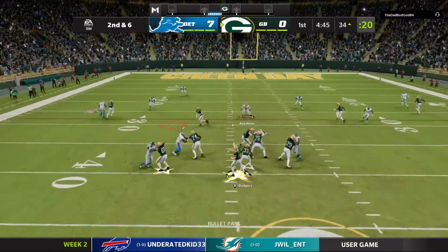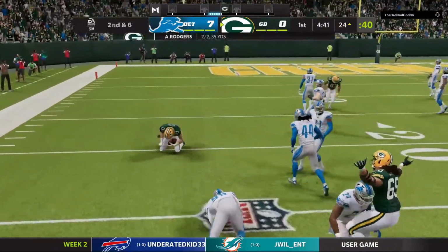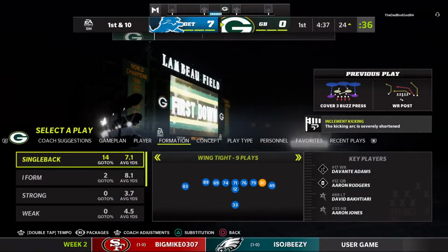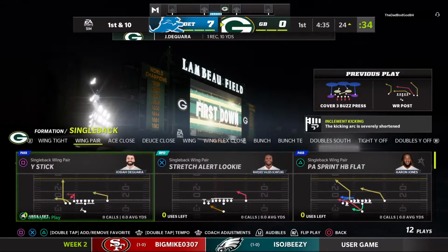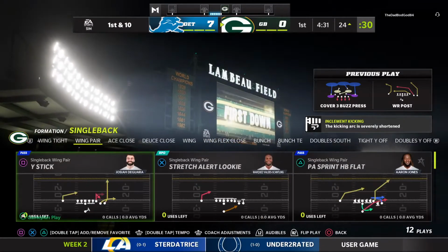To throw on 2nd and 6. Rodgers. He'll find Aguara complete. And it's going to be another 1st down as they'll get him to the ground at the Lions' 24-yard line. Give him 10 yards there as this offense is on a roll. This drive continues to plunge forward.